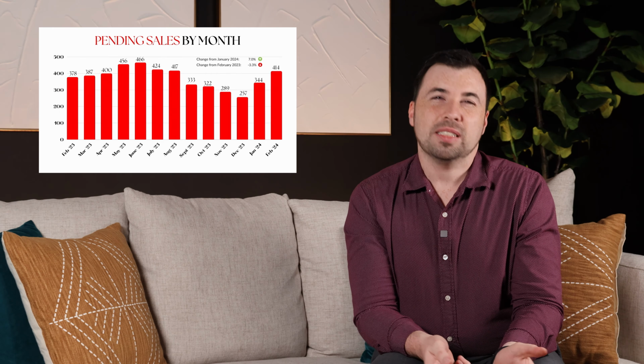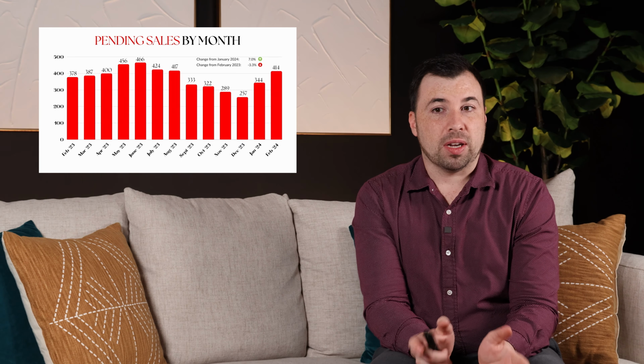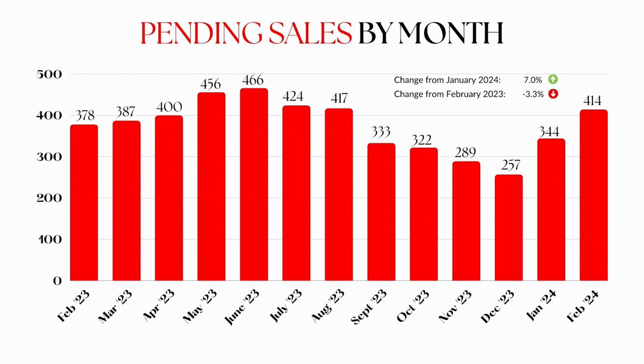Now, this is always my favorite graph of these presentations, the pending sales by month. This is kind of telling us what the demand is and what it was in February, so what we're going to see for sales in likely March and beginning of April. And what this tells us is pending sales are up. We went from 344 up to 414, so that's great news. Actually been the highest we've seen in basically August, so we've seen that start to come back up.